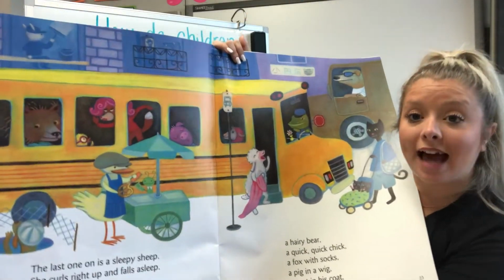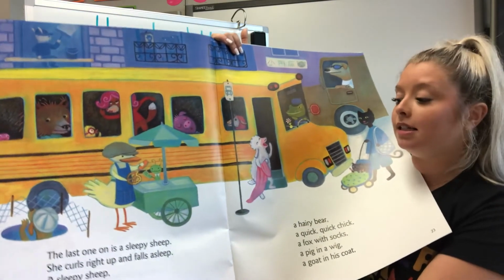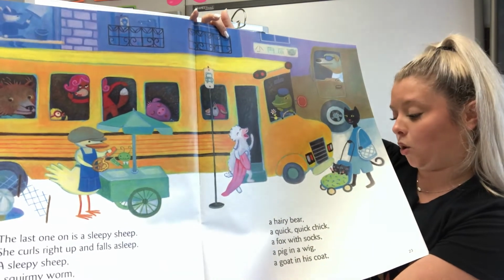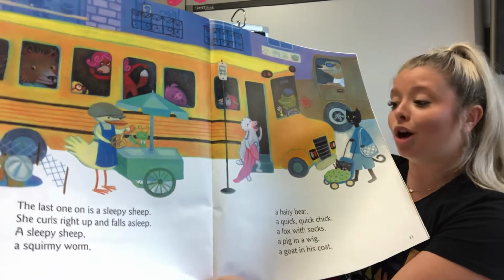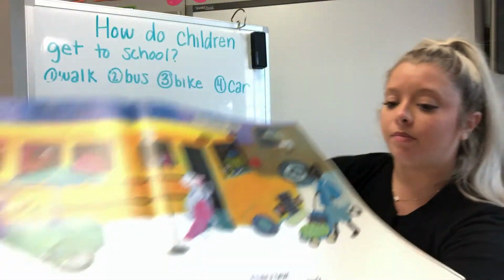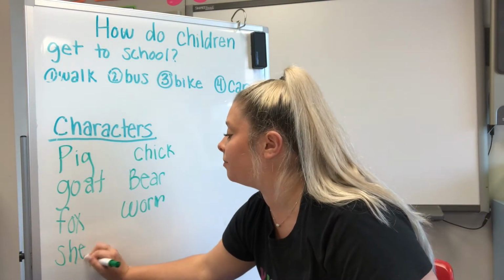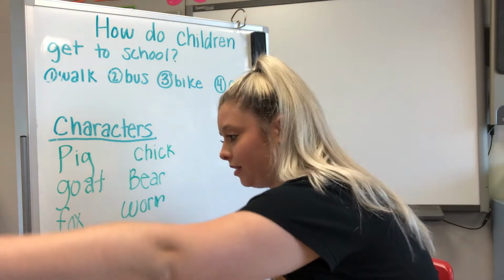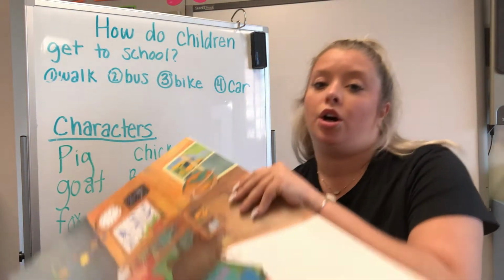All right. The last one is a sleepy sheep. She curls right up and falls asleep. A sleepy sheep, a squirmy worm, a hairy bear, a quick chick, a fox with socks, a pig in a wig, a goat in a coat. So who is our new character going into the bus? It's a sheep. It's a sleepy sheep. So we're going to write sheep up here. All right, what's next? Okay, ready?